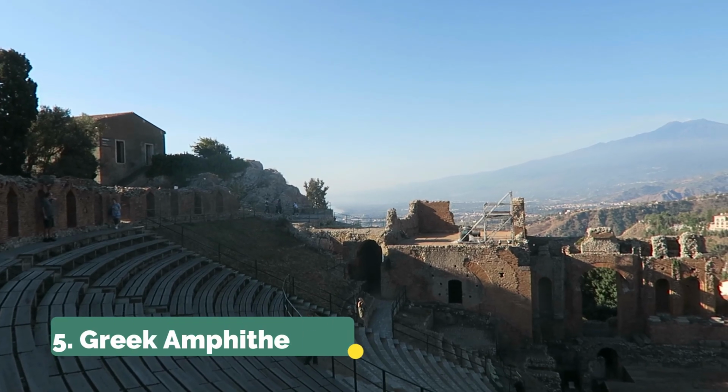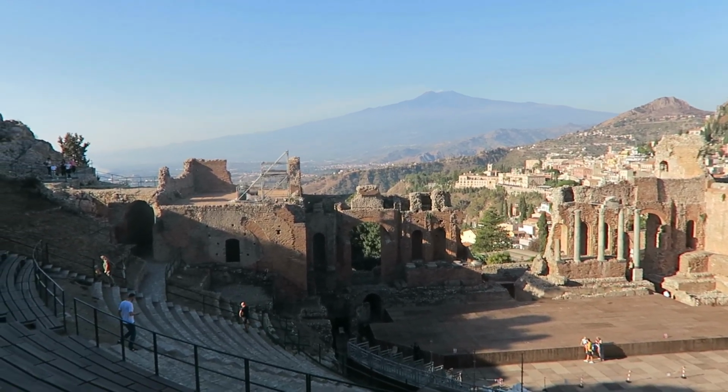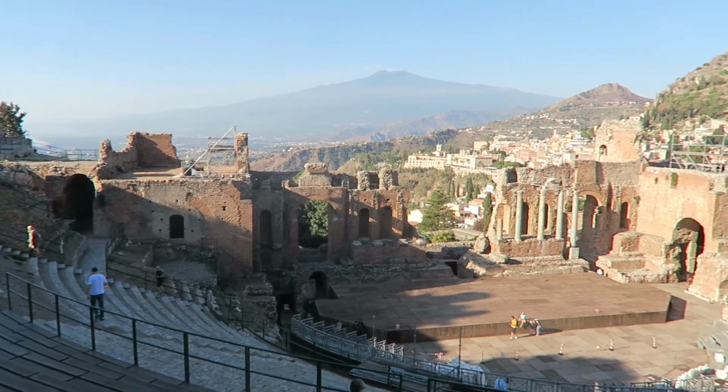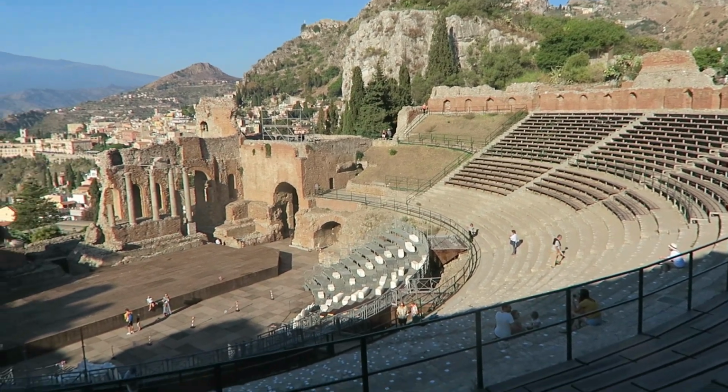Number 5 is to go to the Greek amphitheater, and I don't even feel like I need to say too much about this because just again, look at these stunning views. There's Mount Etna in the back. So rustic, such a cool vibe.